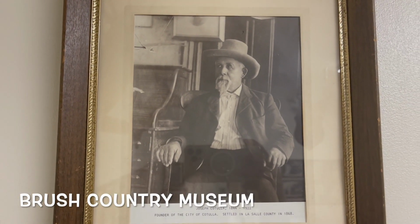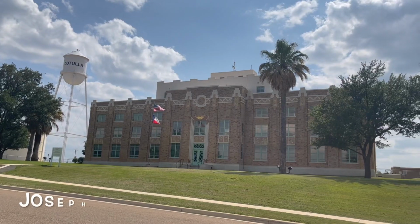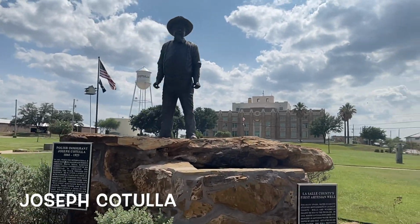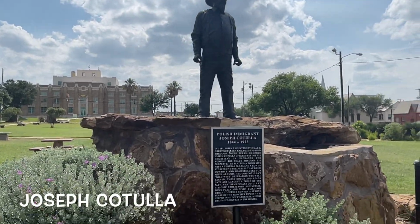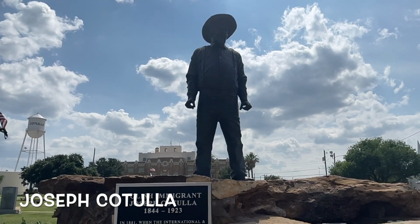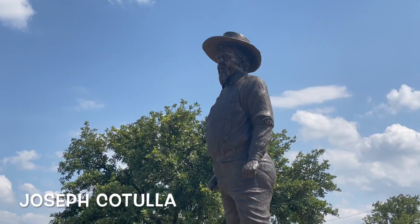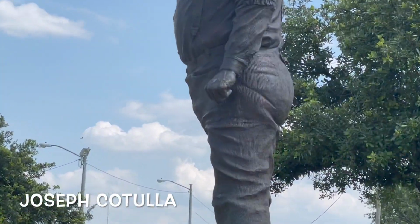And then there he is, the man of the hour, Joseph Cotulla, who the town was named after. And let's learn a little bit about him. He was from Poland, the Silesian area of Poland to be exact. And he arrived around 1868, I think, where he found some artesian wells and was able to start a goat ranch there in Cotulla, and eventually found out that the railroad was going to be passing through the area, and he decided to donate some of his land to make sure that there was a railroad there. So they started the city of Cotulla, and they have a statue of him there.